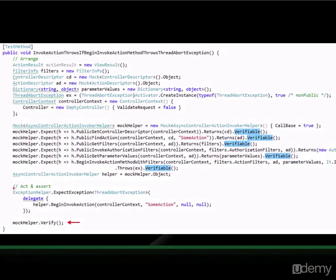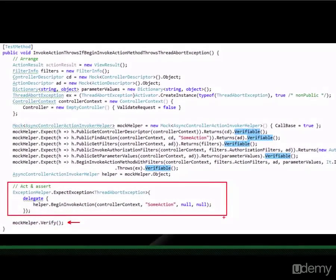And the funny thing is that I shouldn't even care, because this is what I care about. This is the expected end result, that I get back an exception. So the big question is, why do I have both an expected exception and the verify in this method?